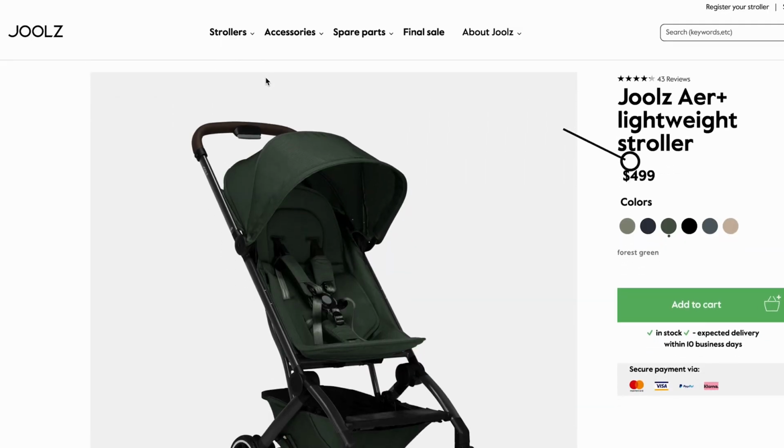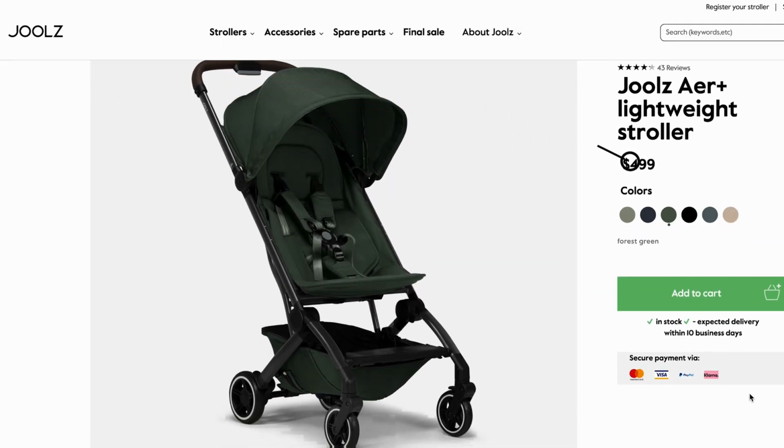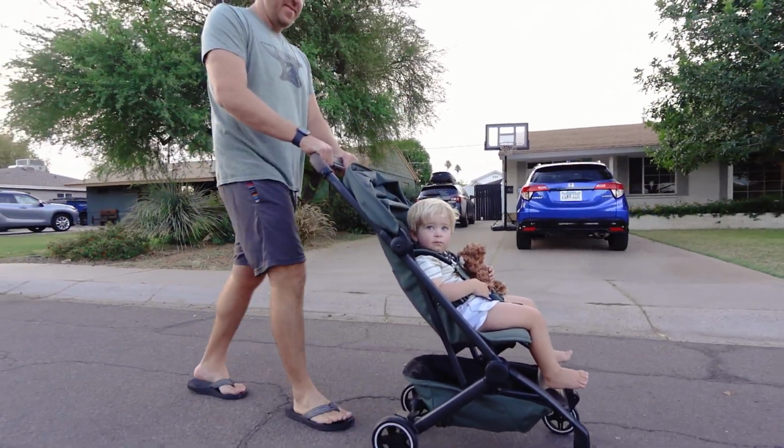Coming in at about $450, the Joolz Aer is right smack dab in the middle of the price point amongst the other travel strollers that we tested. If you fly a lot or just want a no-nonsense, space-saving stroller that won't break during baggage claim roulette, the Aer Plus is a rock star. Not for plush nap rides or gear-heavy days, but for travel, this is my go-to. I would buy it again. And I would buy it for a friend, which is probably the highest praise that I can give.